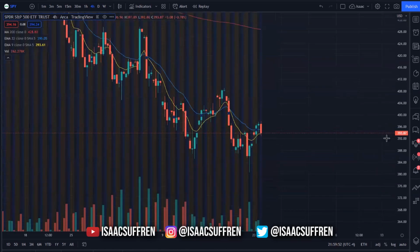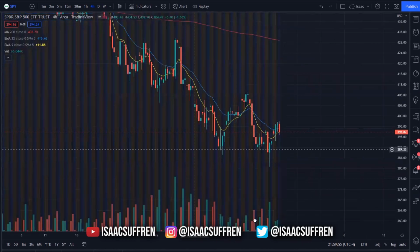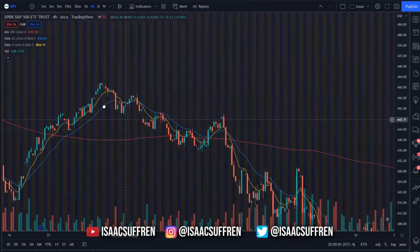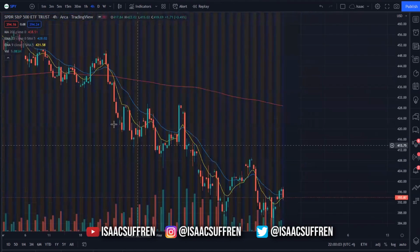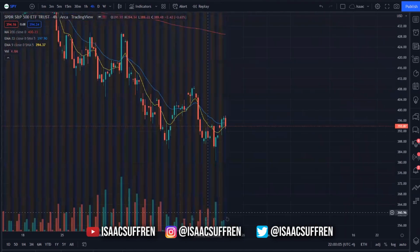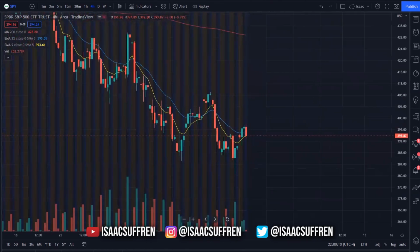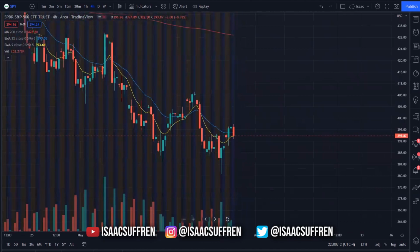Well, as you can see, SPY has been on the downtrend for a very long time, right? Let's say since 462, March 29th, we've been on a complete downtrend. It's been a super bloody bear market, but we're still getting through it. We're still trading because we can trade on the downside as well as the upside when we're options traders, right?